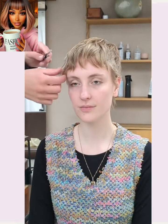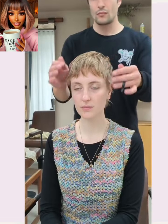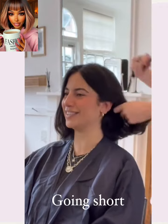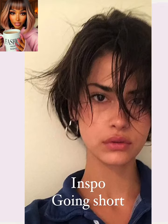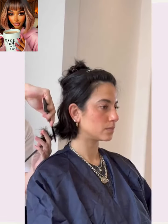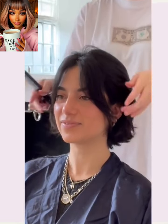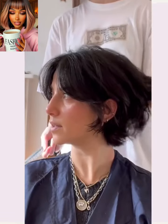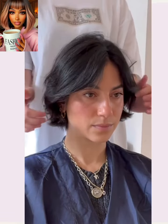Very cute. It has a very piecey appearance. And then we have someone else who decided to go shorter. It looks like more of a pixie haircut. That's the in-between cut between a pixie and a bob style. Offers you a little bit more length than a traditional pixie, but much shorter than a bob. Very cute.